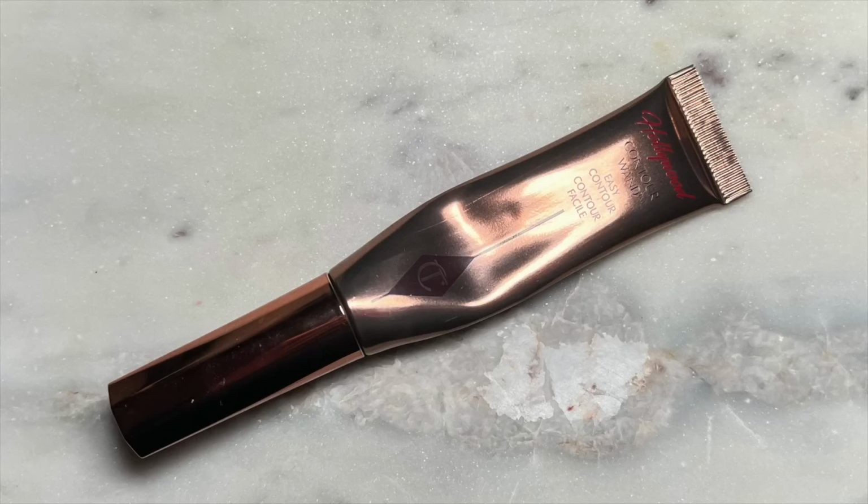I couldn't decide between a bronzer and a contour, so I'm going to go for this one, which is a happy medium for me. This is the Hollywood Contour Wand from Charlotte Tilbury in the shade Fair Medium. Whoa, I squeezed way too much. I hate that I just did that because I don't want to put that in the cap.